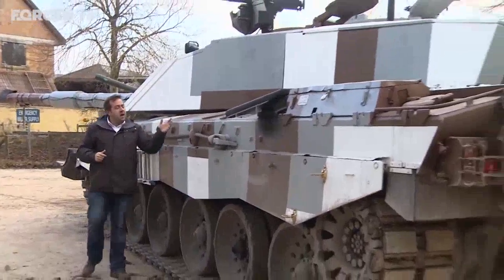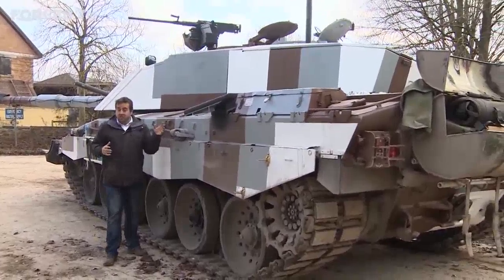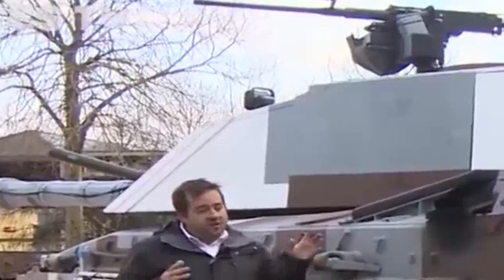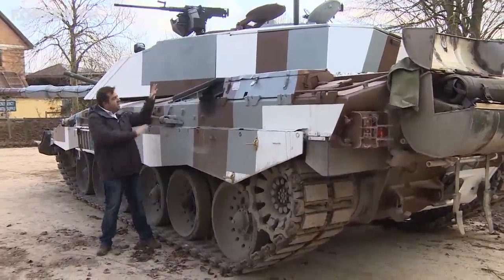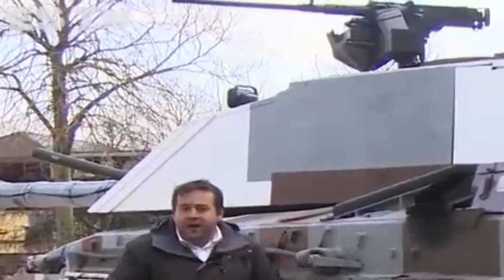It's called Berlin Brigade Camo, used during the Cold War by British tank crews in the streets of Berlin. The idea is very similar to the Dazzle ships of the First World War. This blocky pattern breaks up the outline of the tank. So that's what we've done with that.